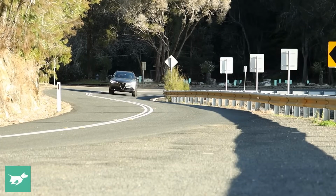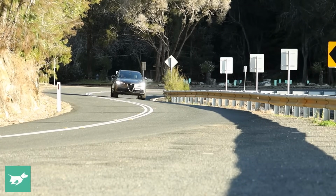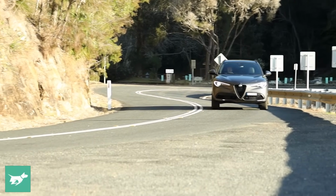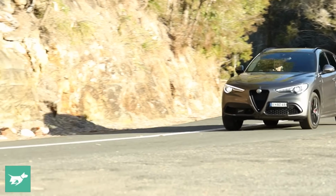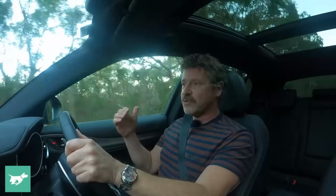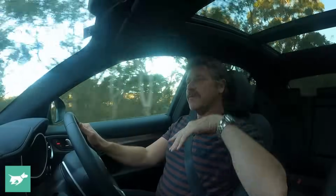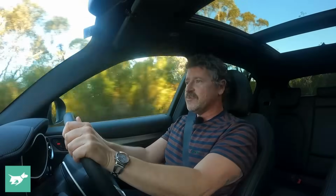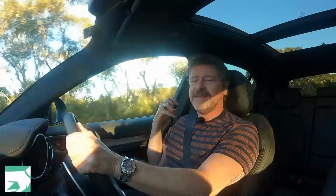Other aspects of the Stelvio that I think are surprisingly good include the 10-speaker stereo. I think it's got a really nice sound to it, although it doesn't have that kind of staging around the dashboard that I'm sure the Harman Kardon version would lift. I love the size of the sunroof in the front. It does give you a feeling of the car being airy and open, combined with a really nice view over the little lumped instrument dials in front of me and these really huggy seats.